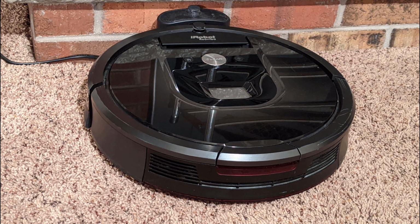My first floor also sports an iRobot 980 robot vacuum. The vacuum isn't tied into any specific schedule right now, but it is tied into my Google Home to allow for voice control over my robot vacuum.